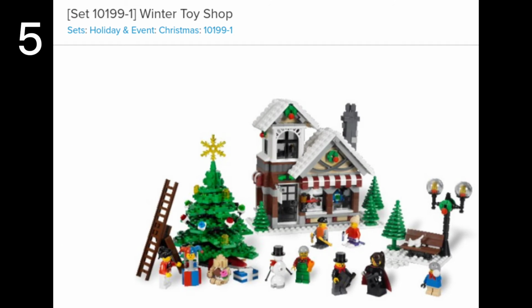The only reason why this set is higher than the last one on this list is not because the building is better, not because the figure selection is any better.